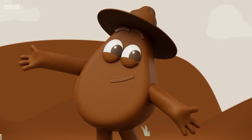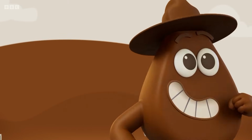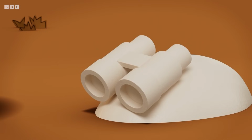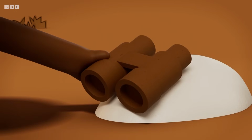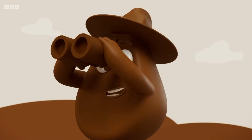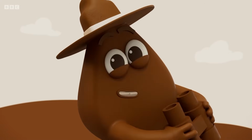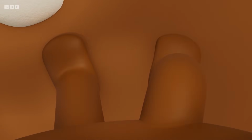Exploring time! Let's see what else is brown! What have we here? Binoculars! With my brown binoculars, I take a look around. I'm brown, I'm down to earth, and I've got both feet on the ground. So let's start walking.